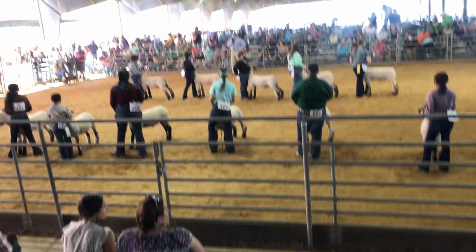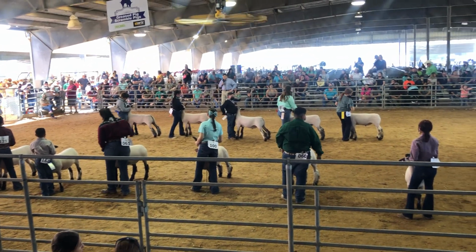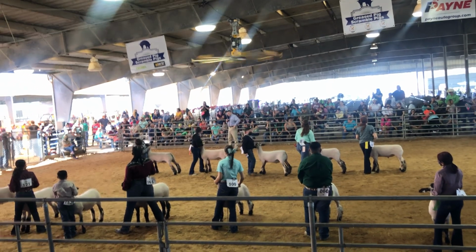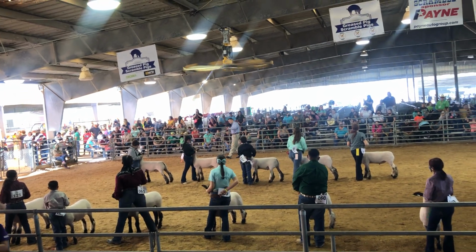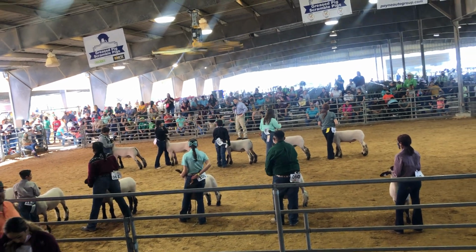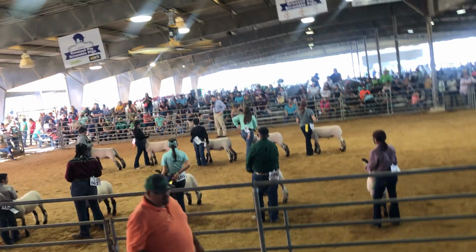On top of that, one has a tremendous amount of bloom and mass. He's so good in terms of his chest, the flank. He's built on good feet and a great foundation. He's clean up through his front end. He handles extremely well. He proportions great. I just think there's a tremendous amount of quality in that one.